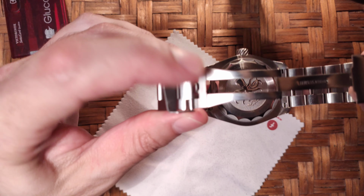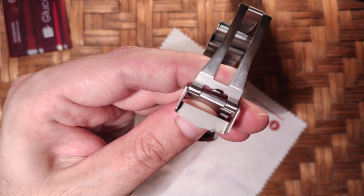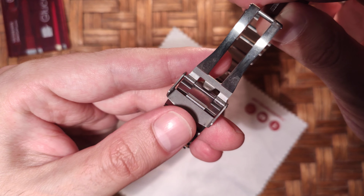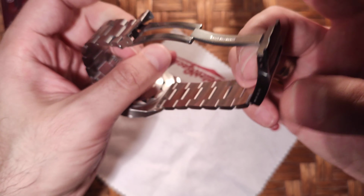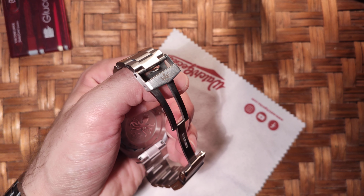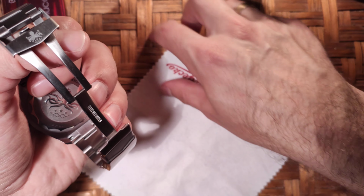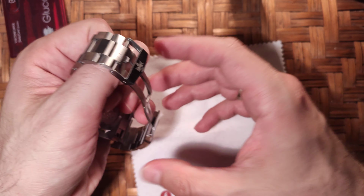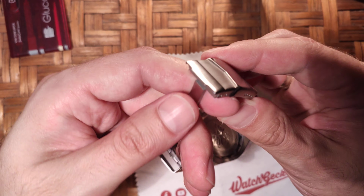change the clasp too, because you can see here this is also integrated. So what's up with that? I mean, the clasp is kind of okay, but you can get a lot better from Strapcode or these guys from Watchgecko for like $20-30. You can get really superb clasps, but I'm not able to do so. Also, here, can you hear this?